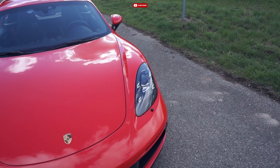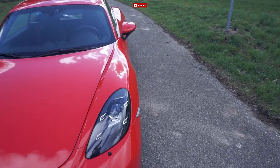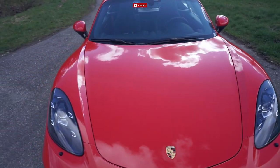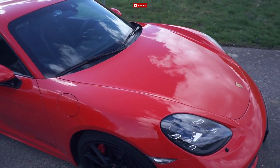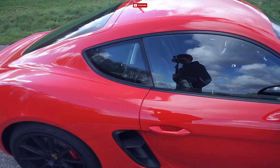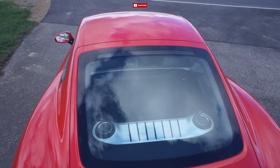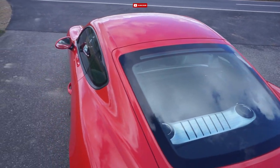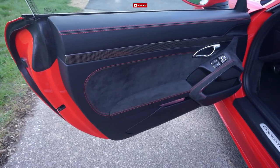The chief exterior designer of Porsche is a Hungarian guy, Peter Varga. He started with the last generation 911, or it was one of his first bigger jobs. And I really like this new era of the body language of Porsches. Now they're creating some really nicely shaped cars, like the new 911, like this Cayman, or even the Taycan. Let's show you around the interior.